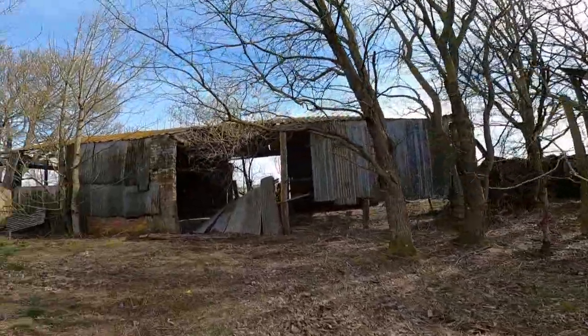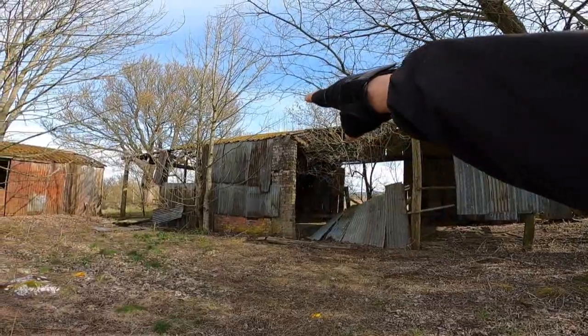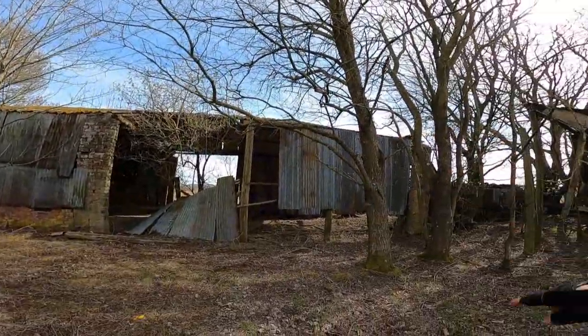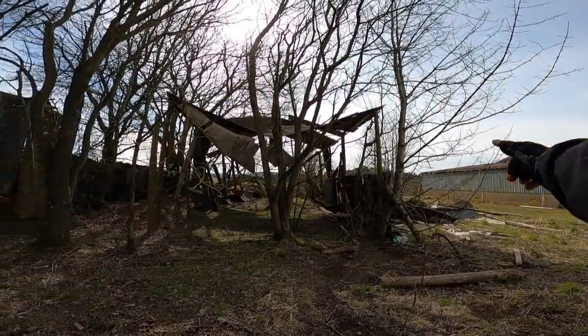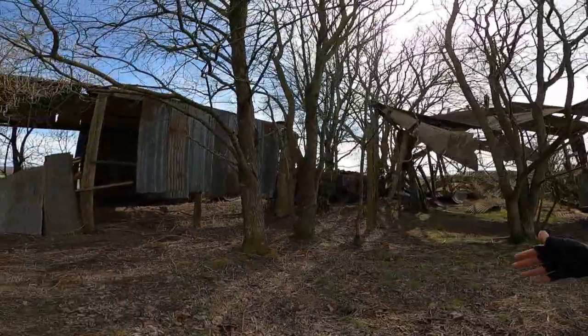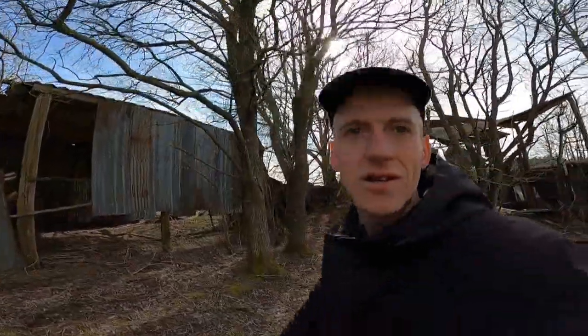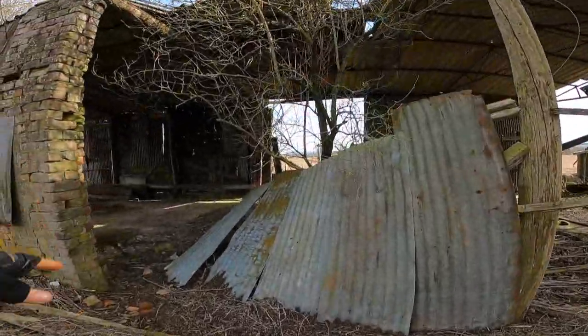It's cool to see the way they built some of these old sheds with like the crude stone pillars and then the wooden beams just laid on top of them. And that shed there must have had the railway sleepers with the metal frame on them. And then that one's got the telegraph poles. So each shed here is just like a different construction. This one here's had a cement floor though.